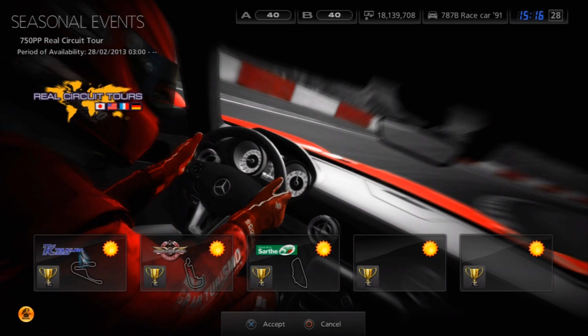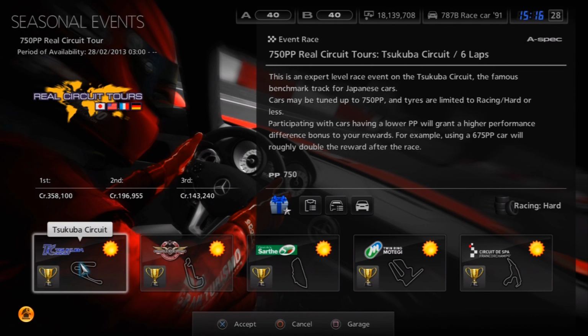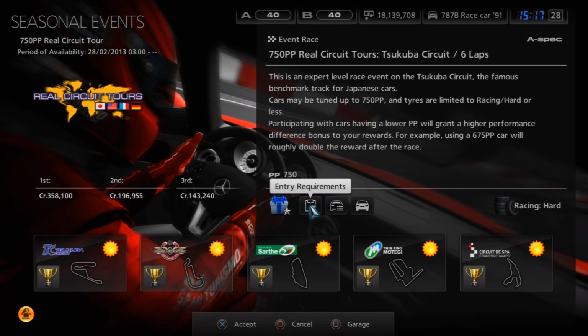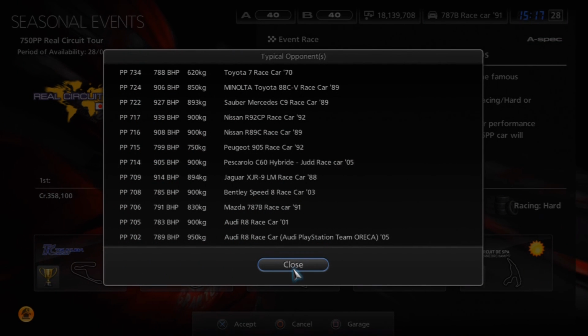Instead of having 4 random circuits plus a custom, they've got 5 of the real world tracks in Gran Turismo. The entry requirements are 750 performance points with max racing hard tyres. The cars you're generally going to be facing off against are Le Mans cars.